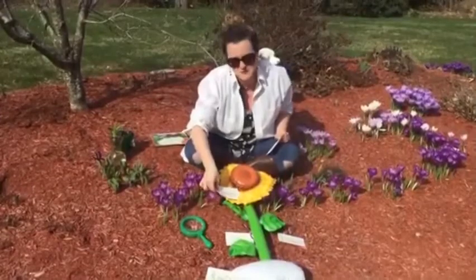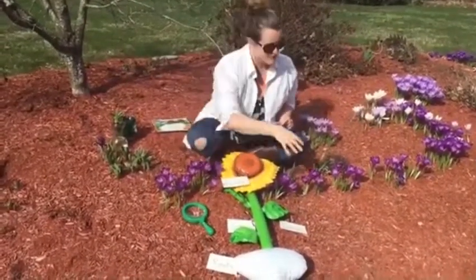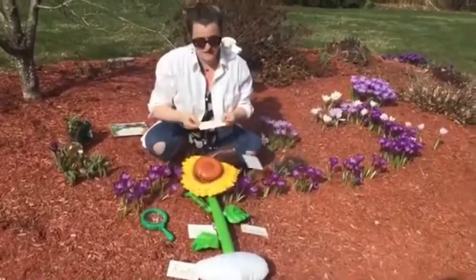The flower is the pretty part of the plant that we all enjoy. This is a sunflower, so it's yellow. Here we have different types of flowers, they're purple.